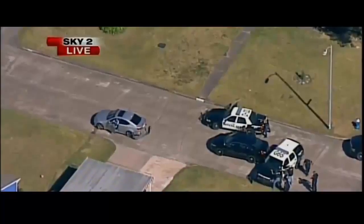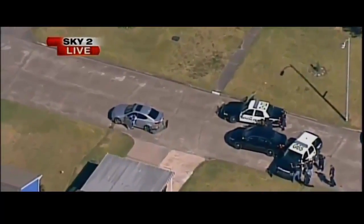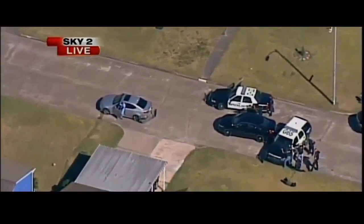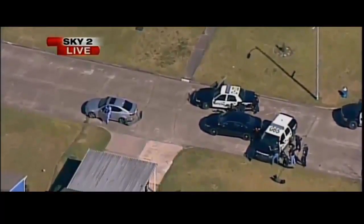Live coverage. It looks like now, this end of this police chase, that the front door of the suspect vehicle has opened. We're going to try and zoom in a little bit more. It looks like someone is coming out of the car. We're panned out a little bit now. The police are trying to get this person to surrender and have been for about the past 20 minutes. So this is a big development here.